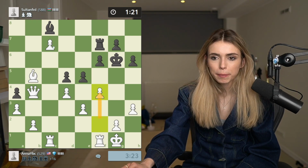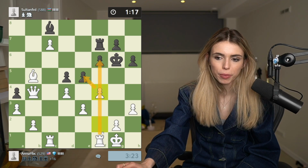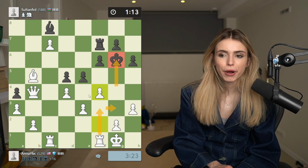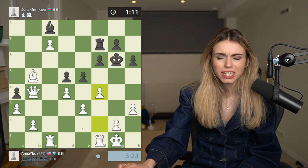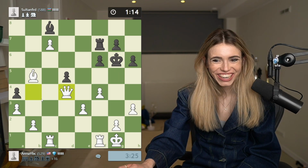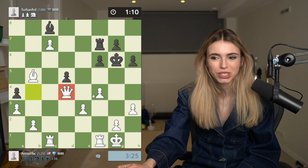And now this is all defended. We're simply going to open up for this rook, and we're going to go for the attack of this king now. So our opponent is thinking, if takes, I'll take back with the rook. Whoops. Don't pre-move. We're going to take with the queen now. I want to centralize this queen. This queen is a monster in this position.